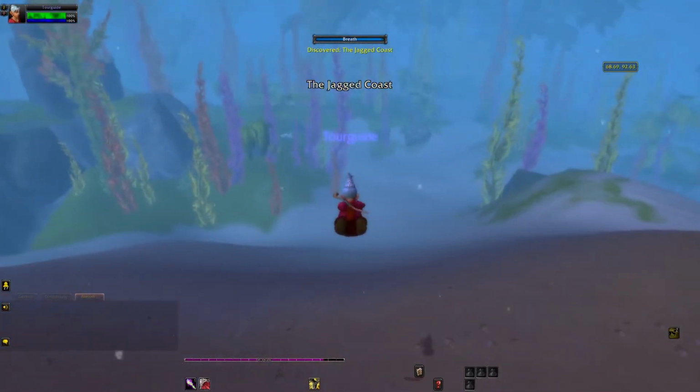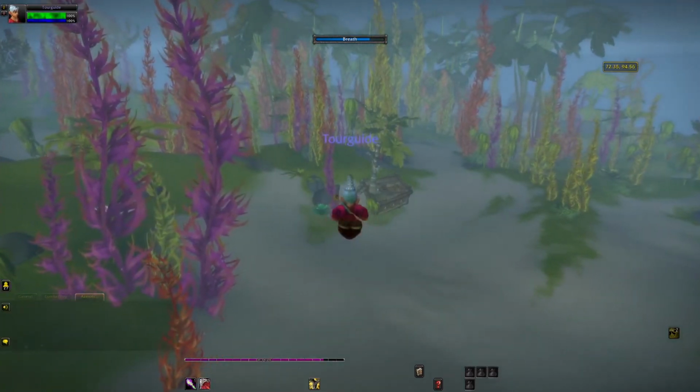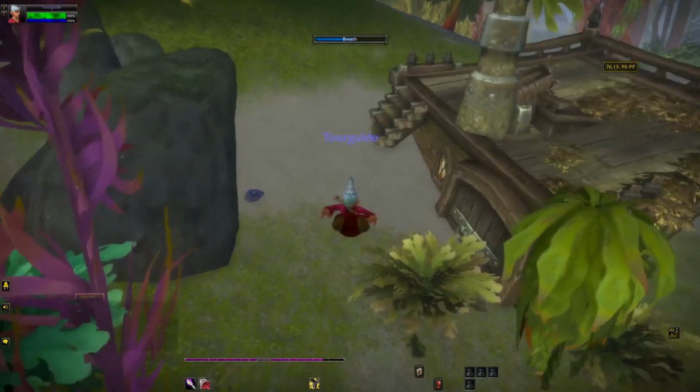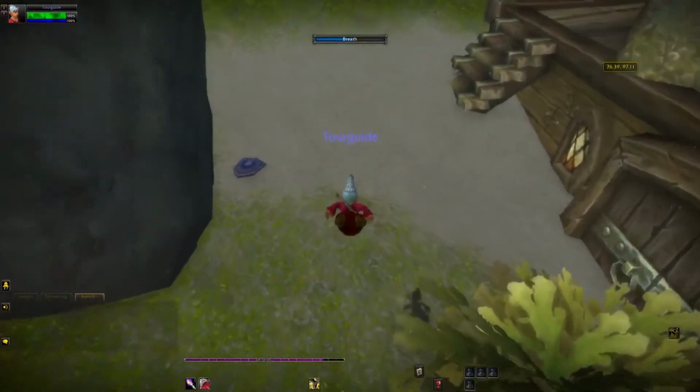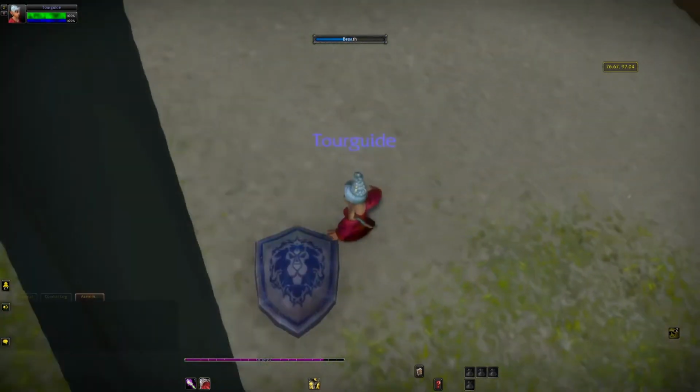As I swim around, I discovered the jagged coast. It really is beautiful down here. The underwater plants are lovely. And yep, that's another shipwreck ahead. Not surprisingly, it's another Alliance ship. I wonder how many ships Alliance actually sent out here.